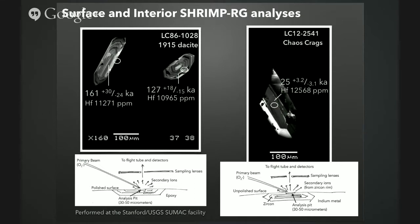We also did some analyses with a kind of new technique, where you take an individual zircon crystal and you mount it in a very soft metal. It's indium metal. And you just press the crystal into that metal, and you can analyze the very outer surface of the grain. So we can get at the youngest part of the crystal by analyzing the outer grain. On the left-hand side, you're analyzing the interior of the crystal, so it's probably some of the earliest part that formed. The outer edge of the crystal is telling us what is the last zircon to have crystallized. So we can begin to get an idea of how long it took for an entire grain to crystallize, or what's the youngest age for any of the zircon that has formed so far.